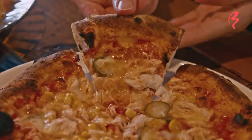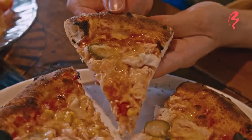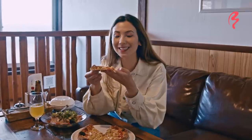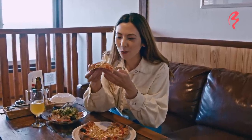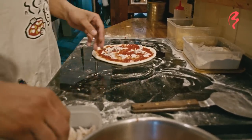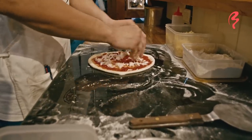All right, let's go to the pizza. Now it's time to try the fresh stone oven baked pizza. It's still nice and hot, covered with cheese. And we've got fresh tuna on here, but it's been cooked in kind of like a canned tuna style, which is so interesting because it's like fresh tuna from the marketplace. So let's see what it tastes like.